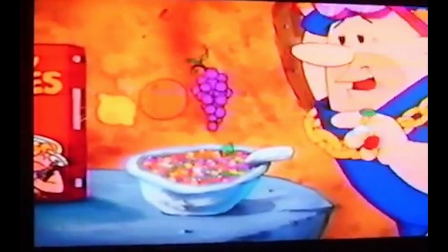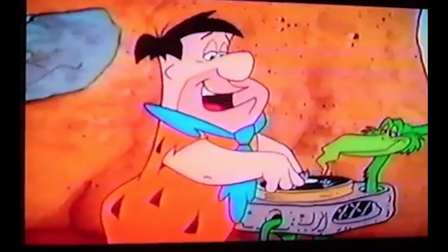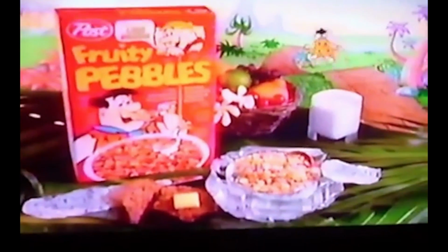In real life, I like Fruity Pebbles. I don't really like Coco Pebbles. I don't really eat either at this point, but when I was a kid, I think I was more of a Fruity Pebbles fan. Yeah, I actually used to like Fruity Pebbles. I never ate Trix, like, ever. I don't know if I ever ate Trix either. They had the cool rabbit commercials, though. Silly rabbit.